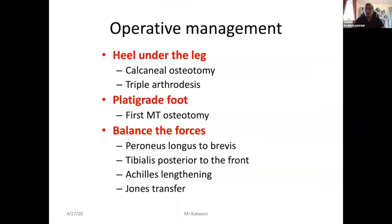Now, in a sense, we need to get the heel under the leg, you need to get the plantigrade foot, and we need to balance the forces. So if the deformity is flexible, we do a calcaneal osteotomy. If the deformity is fixed, we would do a triple arthrodesis. We would correct the deformity at the level of the apex of the deformity to get the foot plantigrade, and we would balance the forces, and these are the common tendon transfers that you may need to do.